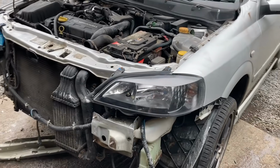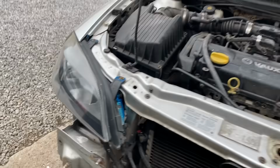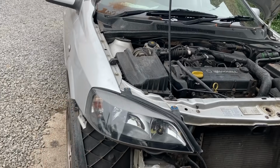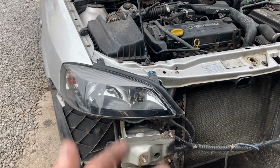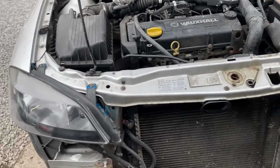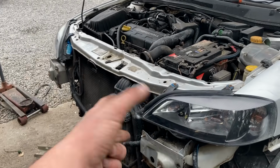Cover on, it is only ever so slightly tinted. It just makes them look a bit fresher. I've looked on Amazon, you can get them for about 60 quid, but at the moment, £60 saving for an hour's work at the end of the day.